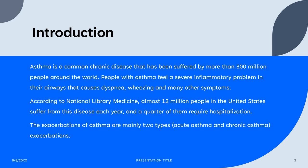In the U.S. alone, according to the National Library of Medicine, almost 12 million people in the United States suffer from this disease. And unfortunately, almost 25% require some form of provider intervention, be it ED visits, urgent care visits, or a group will be hospitalized and even a group will go on to be admitted to the ICU. And unfortunately, about 5% of these patients will go on and die.